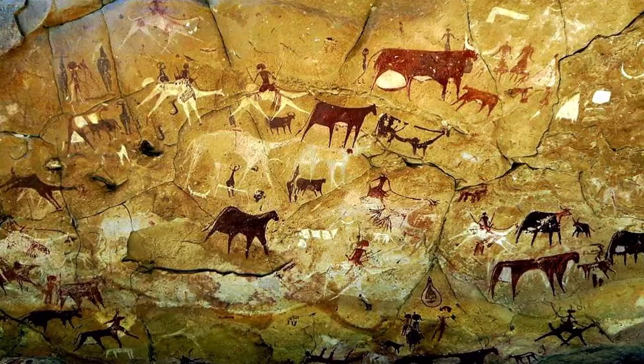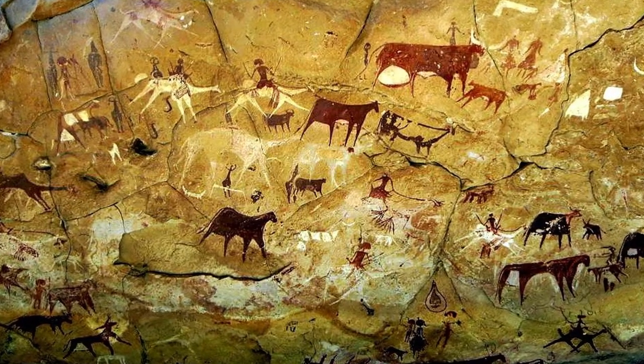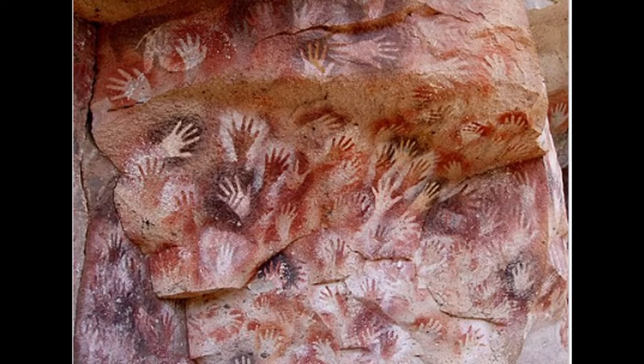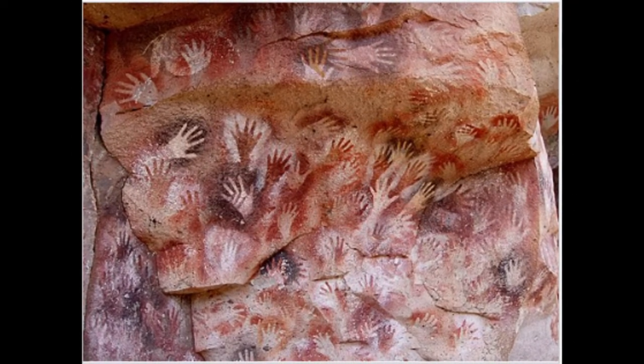A lot of the interpretations around these cave paintings are really just speculation. It will always be a mystery why they decided to paint animals or even their hands. Fast forward to the Neolithic period, we see even more mysterious wall arts.